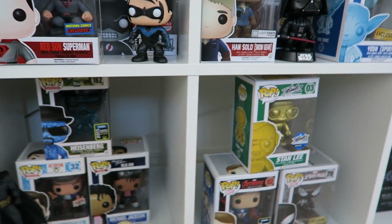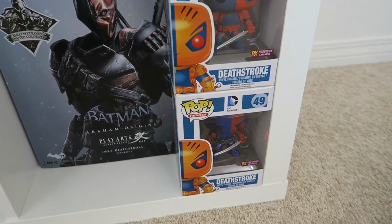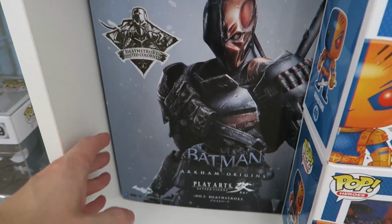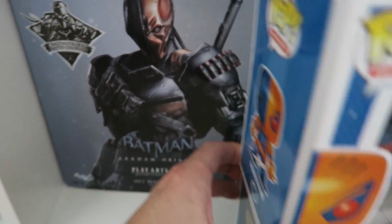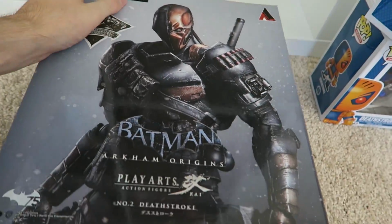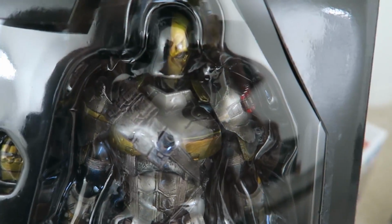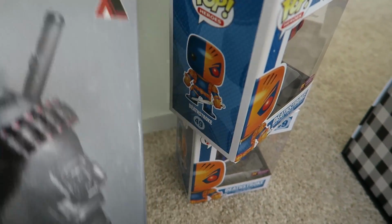And finally, I didn't really think I was gonna give him his own shelf, but he got it anyway. I got 2 Deathstroke Pop Vinyls and another Play Arts Kai figure. Now the reason I don't have this open is this is actually pretty rare. I do kind of want to open it though, because it's so sick looking. It's like an alternate color version of Deathstroke. See, it's kind of like a golden yellow, and it shines really nice. It's got all these extra accessories. Really sick box too.